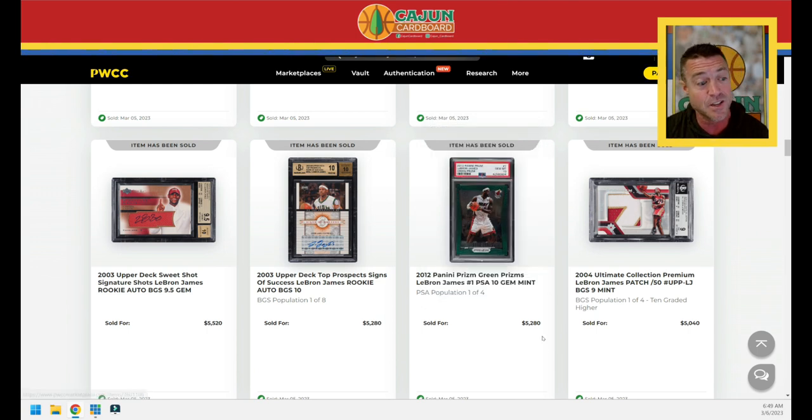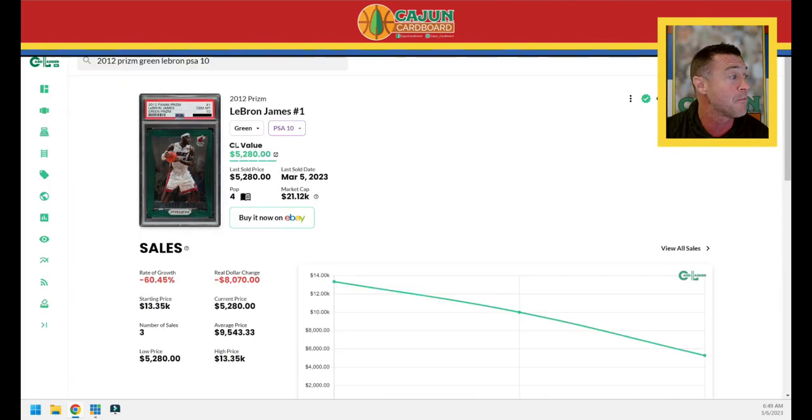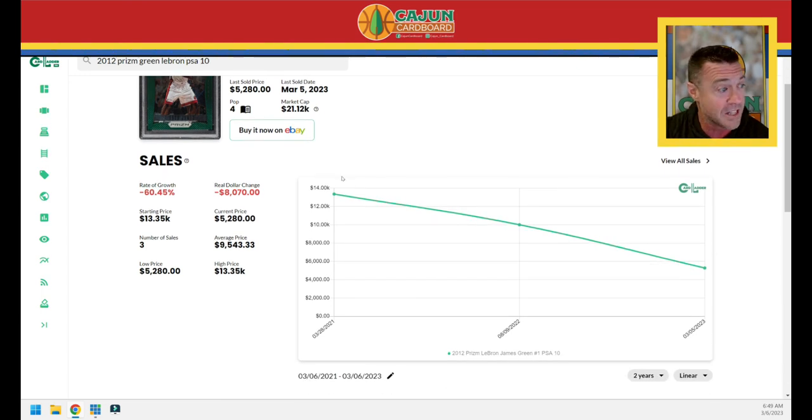This LeBron 10 does 5,280. I've got it pulled up. It's just a horrible, sad story. There's a 13,000 sale from Bubble Time. It goes down to 10,000. And I think that was mine, actually. So I'm getting murdered on this card. And then all the way down here to 5,280.